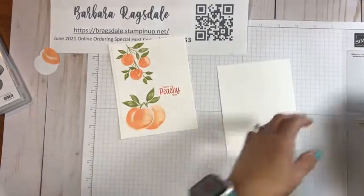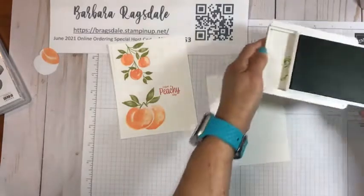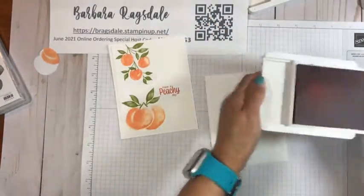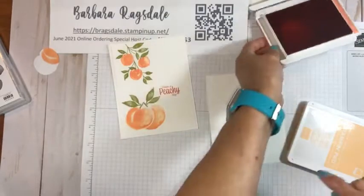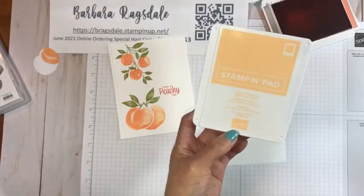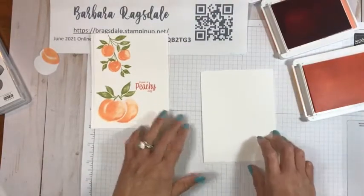Okay, so what we are using, we're going to be using Pear Pizzazz, and I'm going to leave all of these open because I'm going to be using them, and hopefully I won't get ink on everything. But we've got Pear Pizzazz, we're using Calypso Coral, and then we also have one of the new in colors, Pale Papaya. Okay, so let's do this.